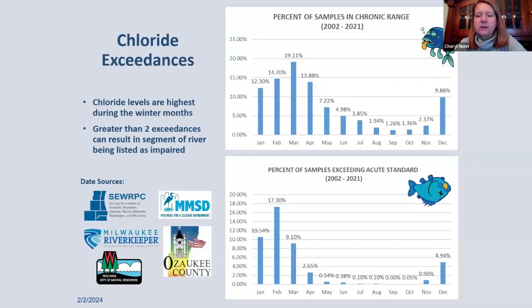So anyway, here are some of the results. Again, I have to keep moving this bar around so I can see my graphs here. This is looking at our summary from 2002 to 2021, and the top graph is looking at the chronic and the bottom is looking at the acute. You'll see, especially in those winter months, like 17% of the samples in February exceeded that level that can be instantly toxic for fish. So that's very scary data.